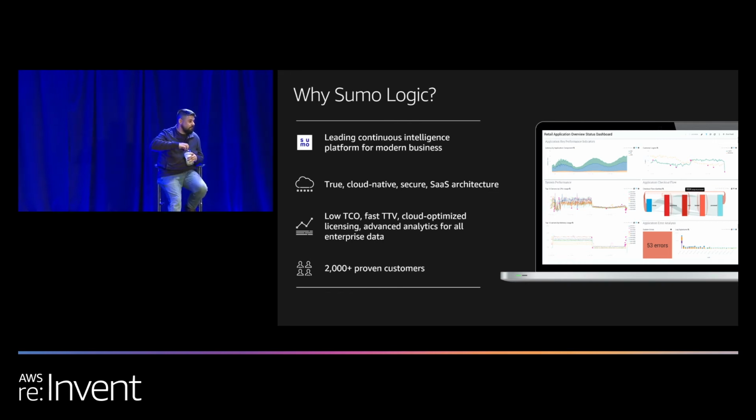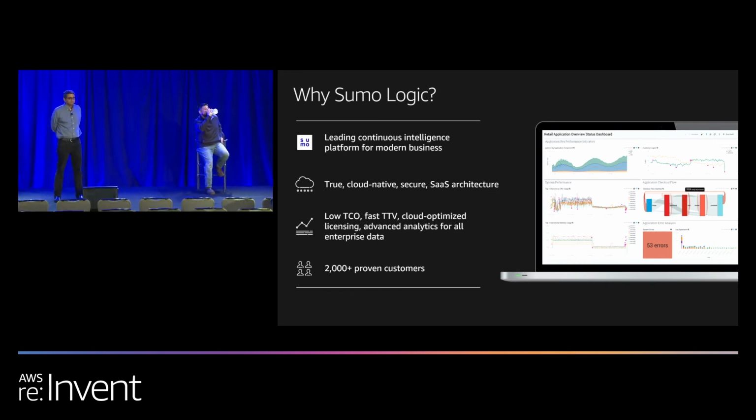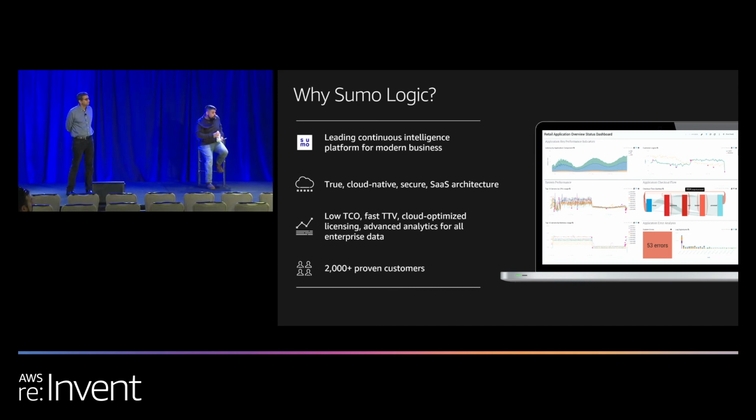Do you have any process in place for the engineering teams, any kind of gates that say, if you're going to deploy any new features, any new services, it must come with monitoring, alerting, et cetera?